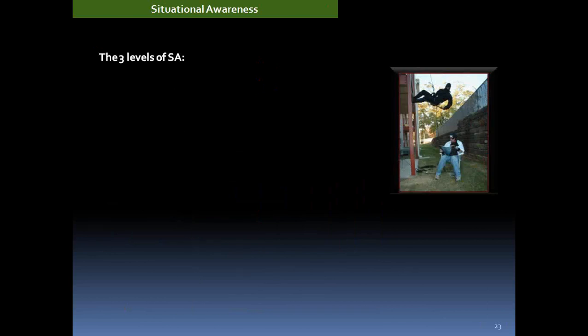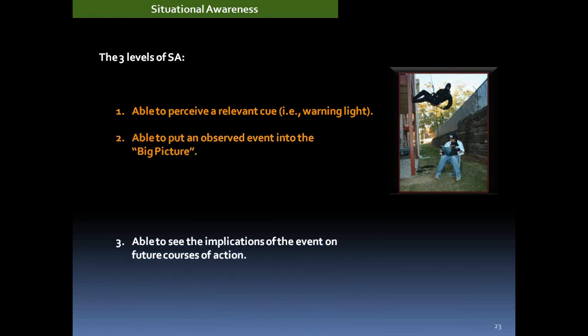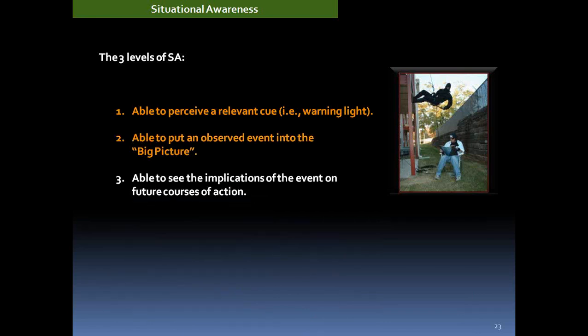Now, there are 3 levels of situational awareness. Level 1 is being able to perceive a relevant cue, like a warning light comes on. Level 2 is being able to put an observed event into the big picture. And level 3 is being able to see the implications of the event on future courses of action.